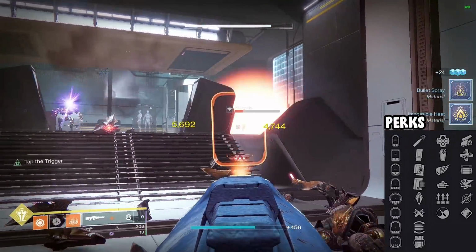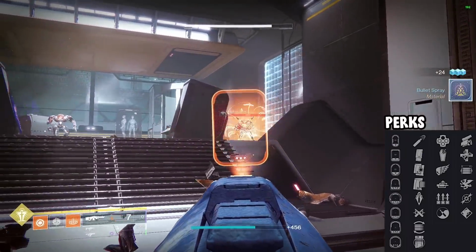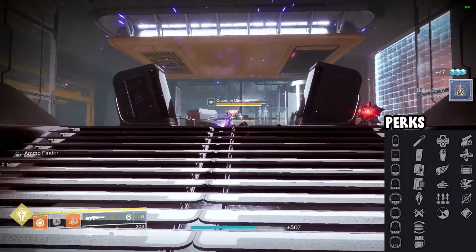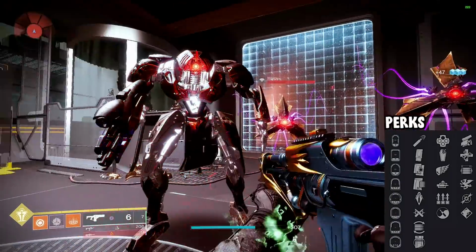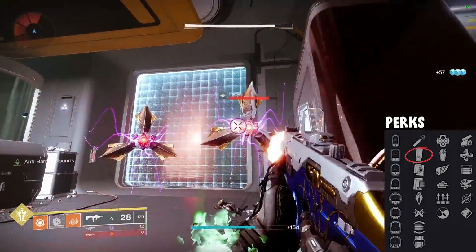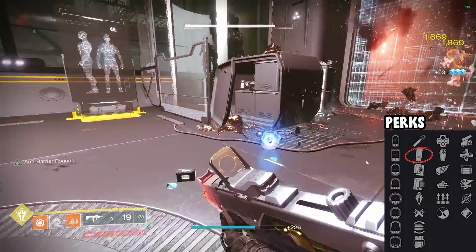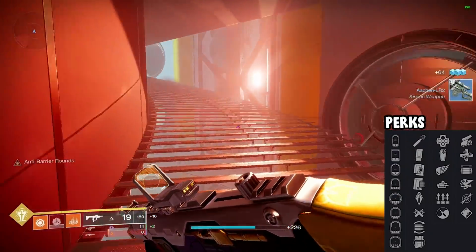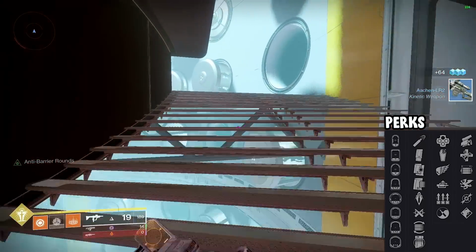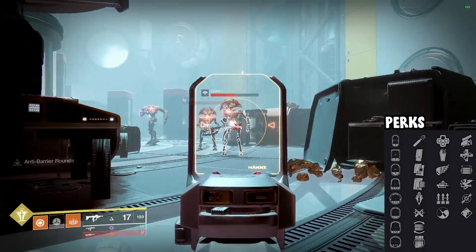Column 2, we have perks, but because this is a machine gun, I'm only going to recommend magazine perks because more bullets equals more carnage equals more fun. The magazine perk you should go with is going to be extended mag for that massive increase to the magazine. Now hold up, don't freak out over that penalty to reload speed, because trust me, column 3 is going to completely make up for it. Speaking of column 3, let's talk about it.